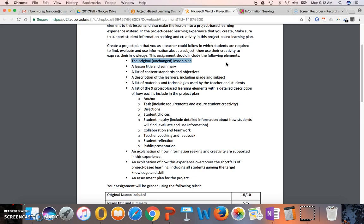Or if you can't find one like that that would work very well, you might actually be able to find one online, a lesson plan that someone else has created that you can then update and change into a project plan. So you're going to include the original unchanged lesson plan.